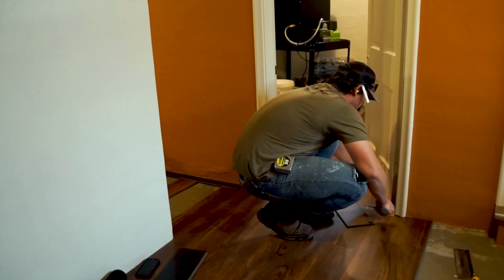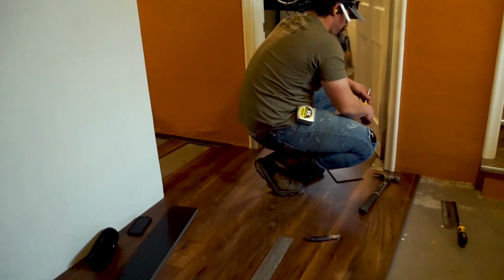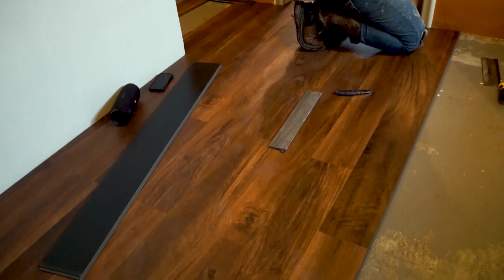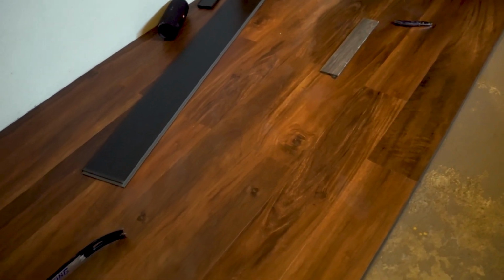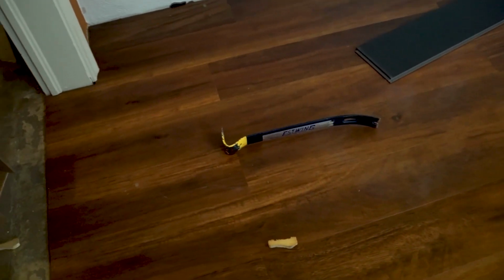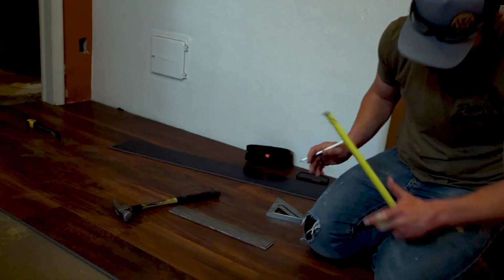After I painted the walls, we actually had gotten a bunch of flooring. Cody's dad is a general contractor, and sometimes he'll get extra stuff from his clients that they didn't end up using in certain jobs.